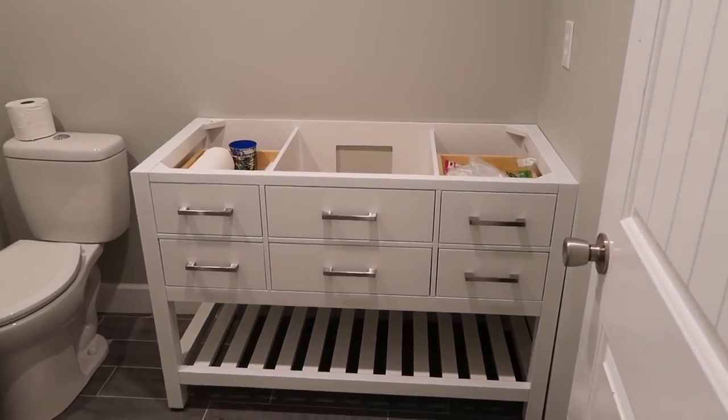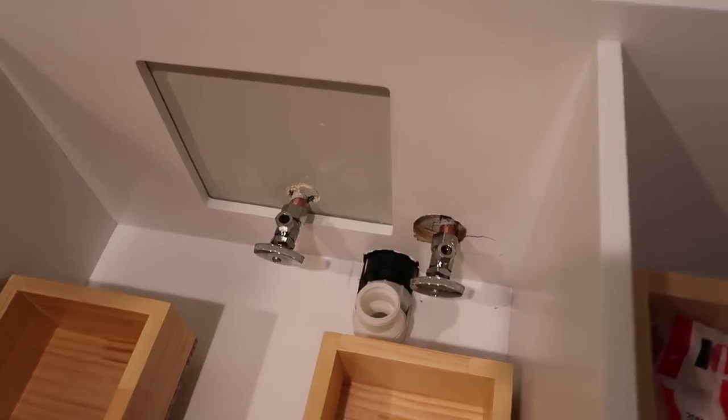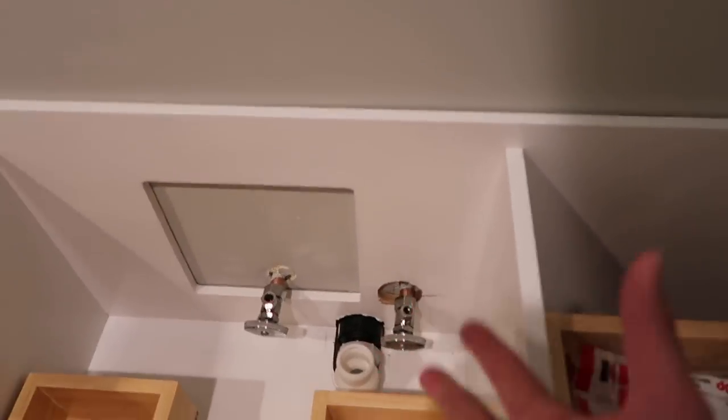Guys, look at that. We have a vanity up against the wall. Now, how did that happen? We showed you earlier in today's video that it didn't fit. Well, look what Papa has done while we were at church. He surprised us. We came home. He's got all the water hooked up. He's cut out a nice, perfect little half circle there, and everything is fitting.